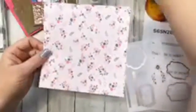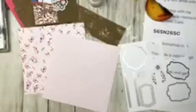There we go. And I want to do this paper. Anybody objecting to doing this paper? This one? Should we do this one? Or should we do this one? We could do a piece of each because I like the polka dots with that. What do you guys think?